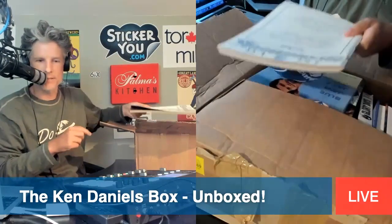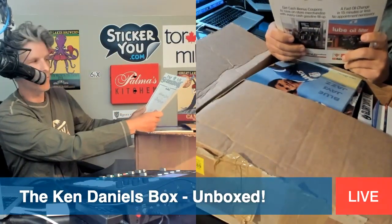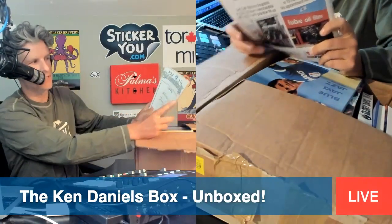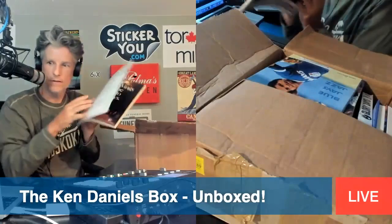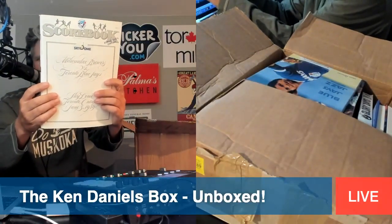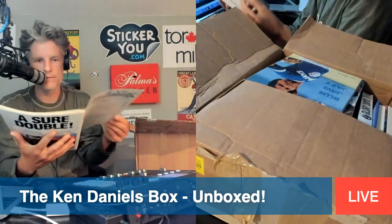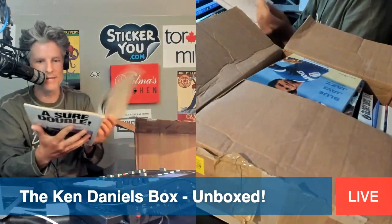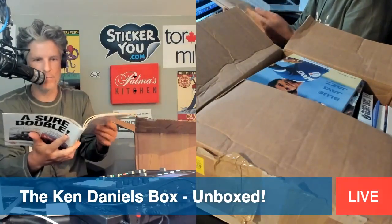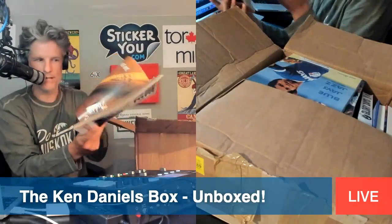All right, so here we start with. This is the book. This is the score book from the opening of Skydome. It says Collector's Edition on it. So the very first item in the box is a collector's item score book from the opening of Skydome. And of course, that means the ads are priceless. I'm just going to pop it open here, but we're off to a great start here.